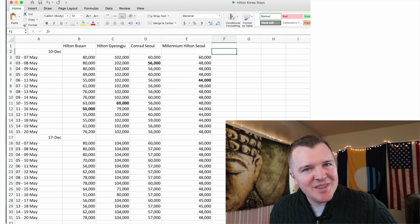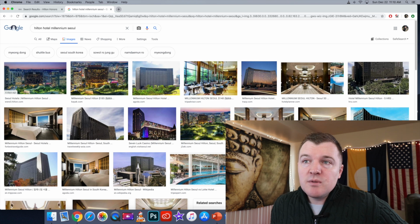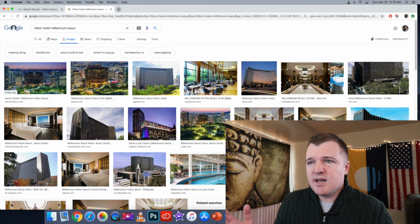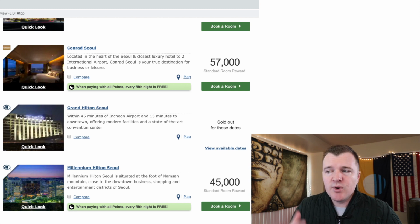And it was at this point that I actually did the math of what kind of redemption rate I'm getting, and it's not good. The lowest possible point cost that I can find for my 3-week window is with the Hilton Hotel Millennium Seoul. This is a very nice property in the heart of downtown, near Seoul Station. And the lowest booking I can get for 5 nights is 45,000 Hilton Honors points per night.